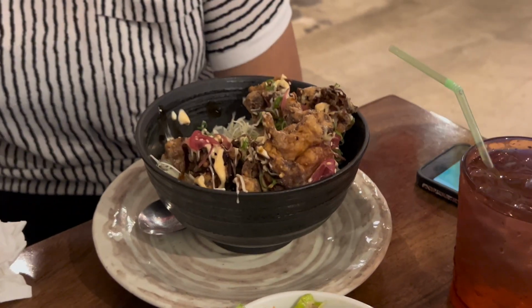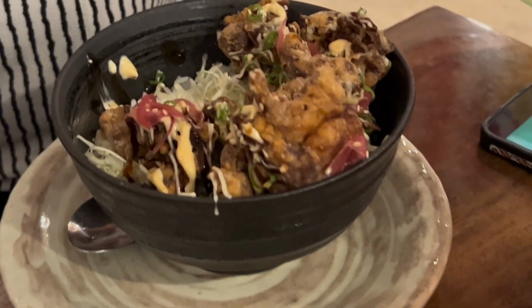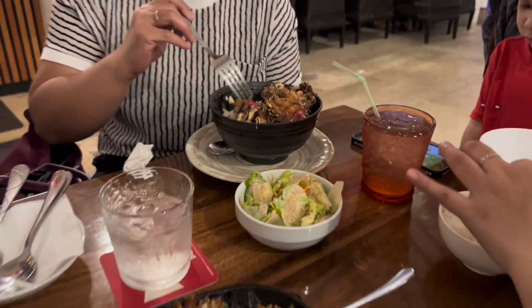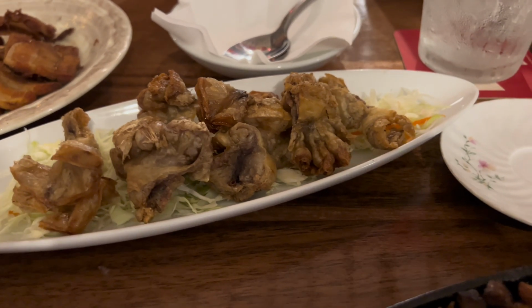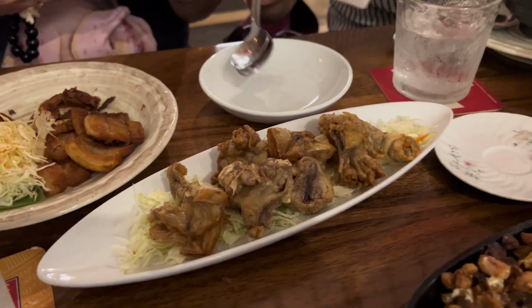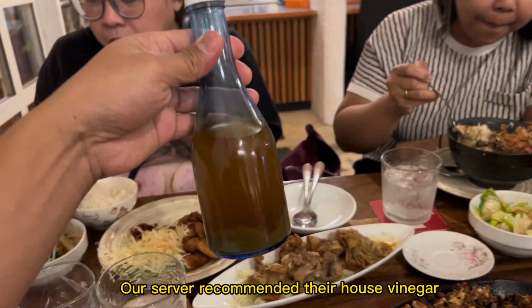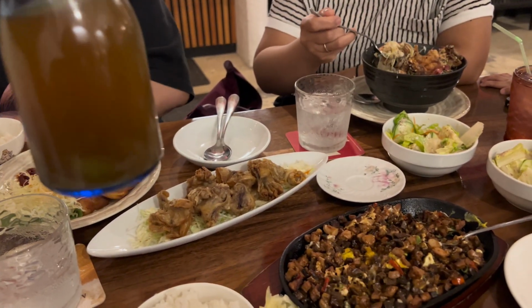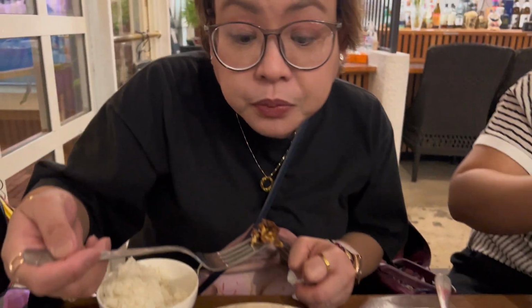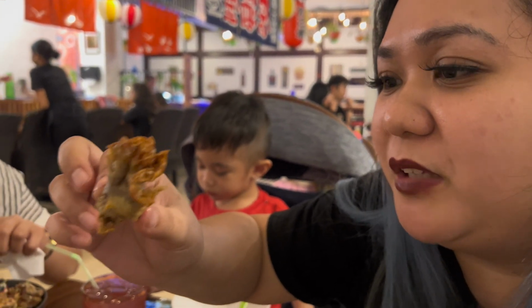This one is a pork cutlet bowl. Spicy karaage bowl. We got the chicharon bulaklak. It's a Filipino dish. I think it's fried intestines, but I'm not sure. I got the pork belly over there, and they recommend it with their homemade vinegar. We're gonna dip that and try it out. Sisig tastes good. You want the vinegar? Okay, so we're gonna try this chicharon bulaklak. I'm not sure if that one is intestine or something.